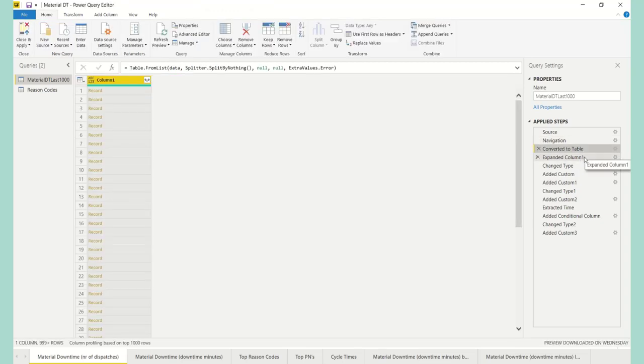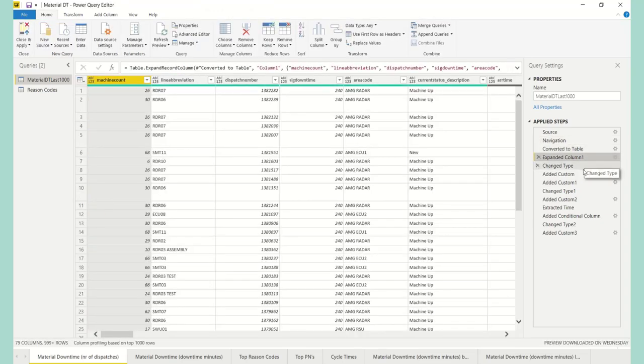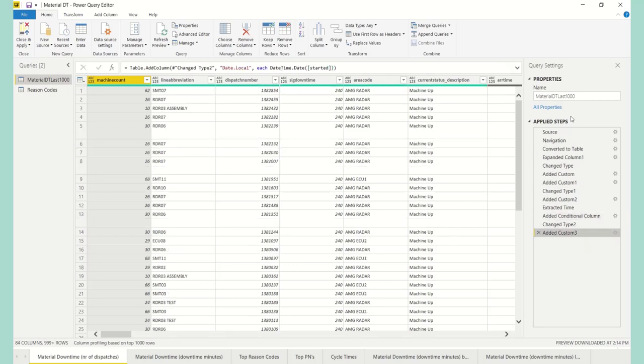I convert to a table, I expand the columns, I change some types, I add some custom columns, I add some conditional columns, which, in this case, is the shift. So I'm adding a shift column right there. I'm applying all these steps that you see right here on the right-hand side. And what happens is when I hit refresh, Power BI will go back to the source and apply all those steps to the new set of data.